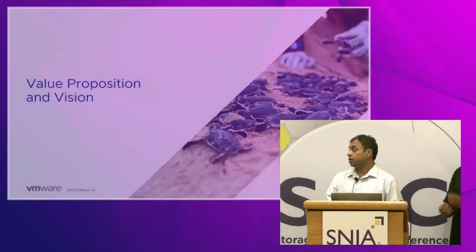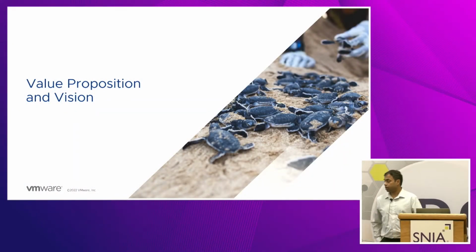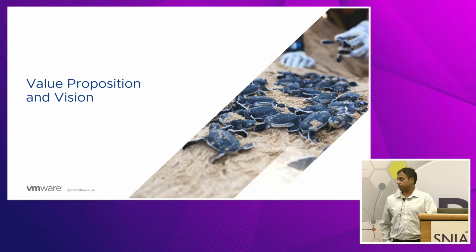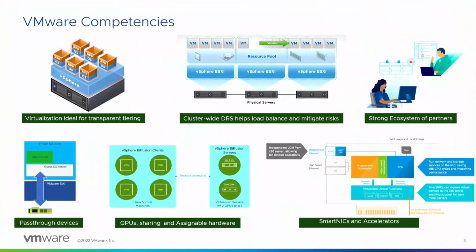I'll start by presenting some of the core value proposition and what the VMware vision is. As you will see by the time this presentation ends, we have a head start in terms of being able to adopt the CXL technology. Let me first cover some of the competencies.